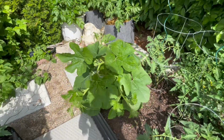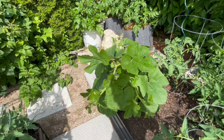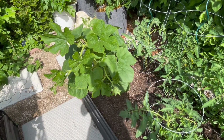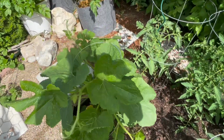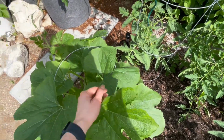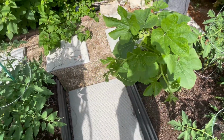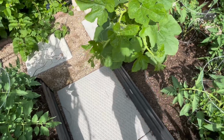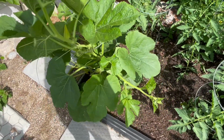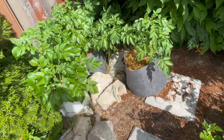And then that monstrosity is my spaghetti squash, which again, just like the other one, I'll have to adjust so it's in the ring, and I'll probably have to prune it a little bit too, because I know these are prone to getting that, oh, the word is escaping me, that dusty coating on the leaves. It's like a fungus from not getting enough air. But yeah, spaghetti squash is bonkers, dude. I'm glad I only did one this year. Definitely don't need more than that.